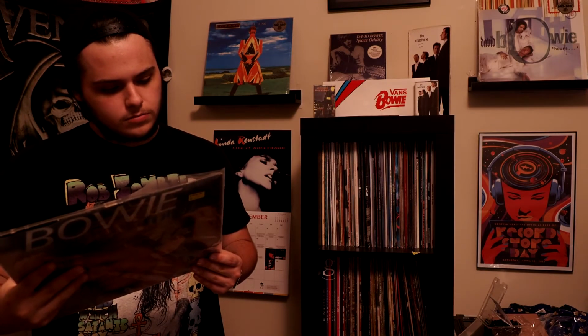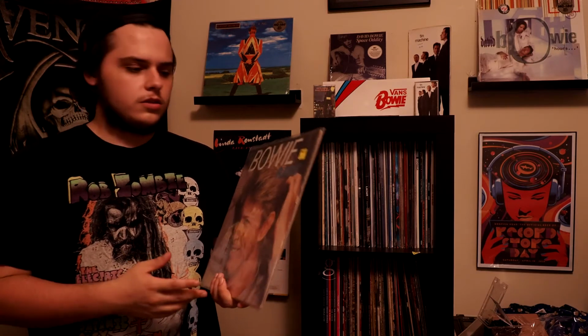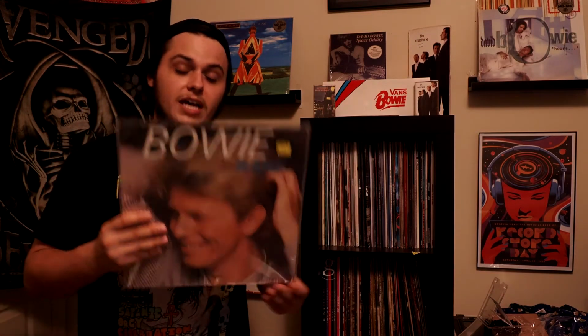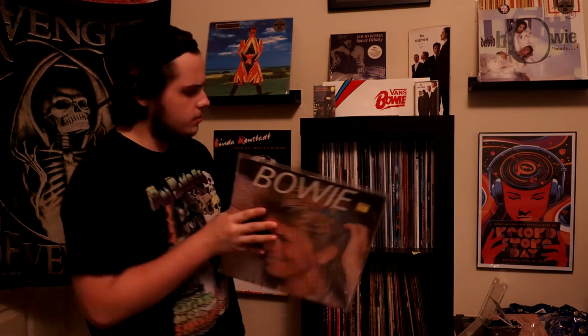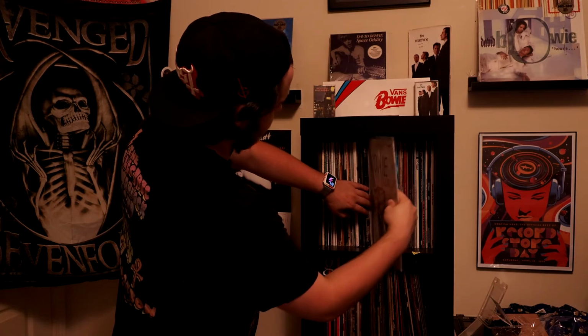But yeah, this is just a nice collection of maybe rare Bowie tracks. I am gonna give this one a listen because I did not know it had Velvet Goldmine on there. So that's actually fantastic.